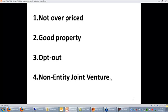Ensure your agreements are what's called a non-entity joint venture. It sounds complicated. A joint venture is just a joint venture between two parties, and a non-entity joint venture means you don't set up an entity. So when BHP goes and does a joint venture with Westpac to do some massive corporate thing, they'll set up an entity to do the joint venture. No entity is set up here. It's an agreement between you and your property manager.